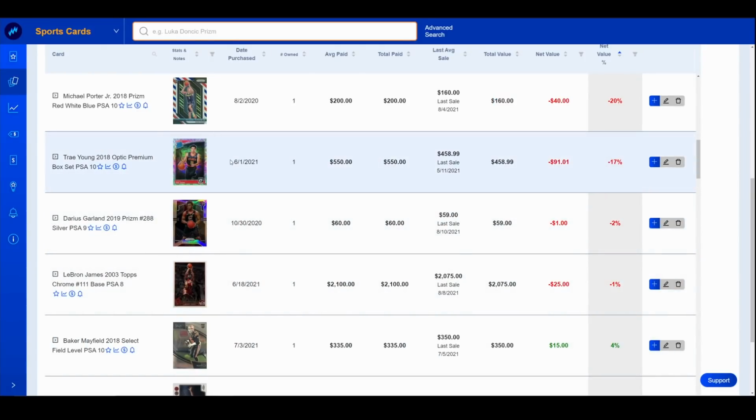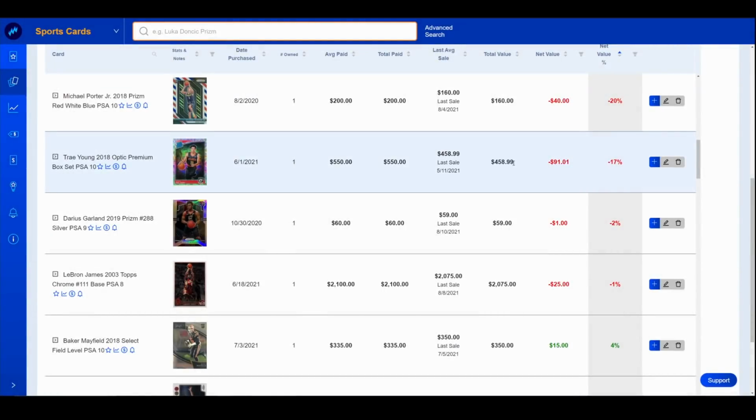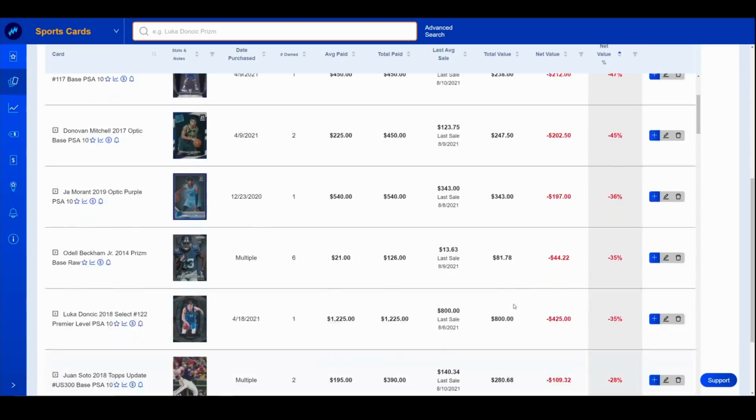This Optic Scope, the premium box tray that I bought, is actually not correct. There's multiple missing sales on this because of the way that they were worded. I'm waiting for Market Movers to get that updated. Last sale on this was actually $850, but that was a month ago. It's probably about a $1,000 card right now if I had to put a value on it. And then just little minor losses here, down $1, down $25 on my LeBron Topps Chrome.